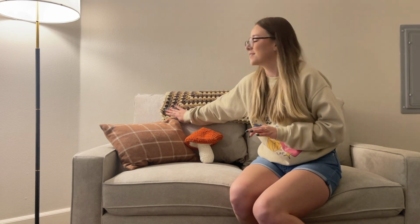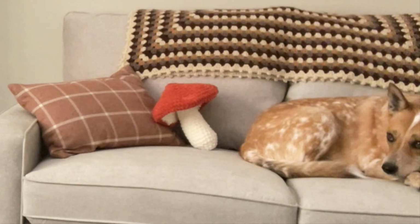I think it adds so much warmth to this space, which is desperately needed. With the gray carpet and the gray walls, we need a little bit of warmth and some color, so this does just that. So look at this adorable creature on the couch here.